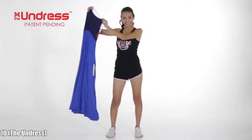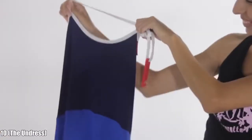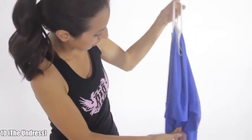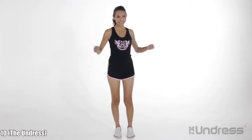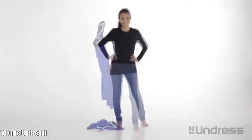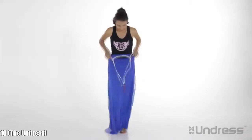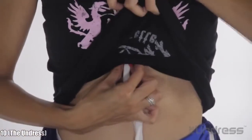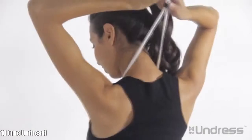It looks like an ordinary dress, but it's actually a special dress system that includes two side access openings, a slip under front panel, drawstring loop, hook and handle, front inner lining, and other special features. I can use the Undress to change from this outfit into a new one. I start by slipping into the Undress and pulling it up to my waist. With the hook and handle as my guide, I take the slip under front panel and slip it under my sports bra. I then take the drawstring loop, pull it over my head, and yank it tight.